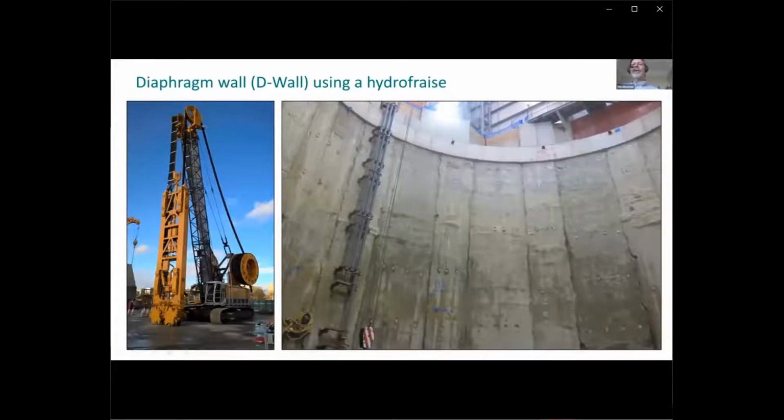This is lowered into the ground and cuts a series of panels in the ground. And then these panels are backfilled with concrete and steel reinforcement, as we see here. They form an interlocking circle around the shaft footprint, and then we can dig the ground out inside this core. Incidentally, these panels, we can excavate them or construct them to 90 meters in depth and more if we need to.